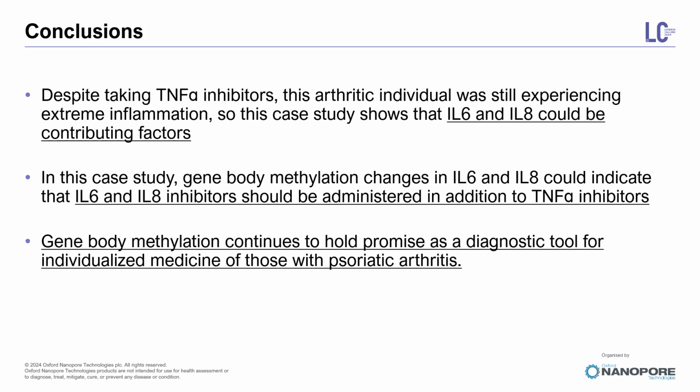So, what we have seen here is that despite taking TNF-alpha inhibitors, the inflammation the patient experiences could be linked to the upregulation of IL-6 and IL-8. This means that IL-6 and IL-8 inhibitors could be used as supplements to the existing TNF-alpha inhibitors to control the inflammation. Additionally, the increase in gene body methylation in CCL4, CCL5, and CSF3 could also indicate other genes that could be contributing factors to the inflammation and may potentially aid in decreasing inflammation when suppressed.